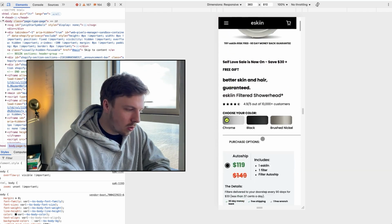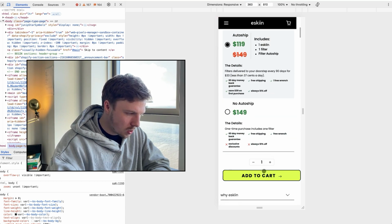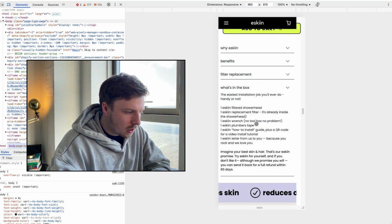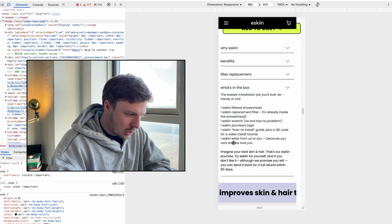I'd also try and make your add to cart button sticky on your product page, because it's a fair amount of distance people are having to scroll here. But I'm very confident that once you optimize this section down here, it will bring the add to cart button much higher up. So I like the fact that you have a what's in the box down here. What I would do is I would just add photos to each of these.